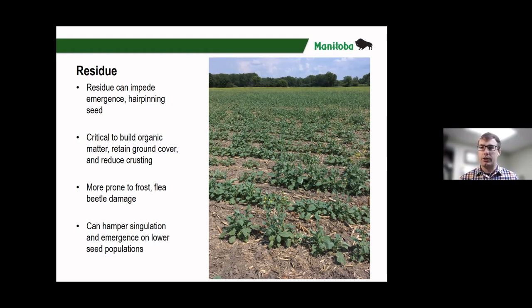By not having that residue managed correctly or moved out of the seed row, that can cause singulation issues, that can cause emergence issues. But on the flip side, having significant amount of residue is critical to building soil organic matter, retaining ground cover, and reduces crusting, as again, a fractionation point, something that can protrude through that soil surface. You're not going to get that thick concrete-like layer if you get those driving rains and then followed by baking sun. Residue also acts as a place for frost and flea beetles to kind of hide.